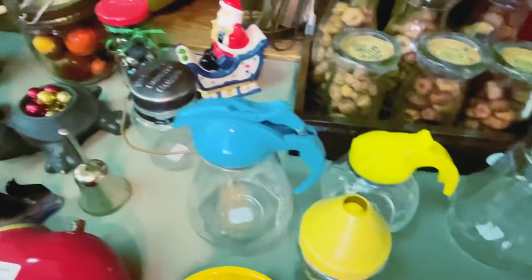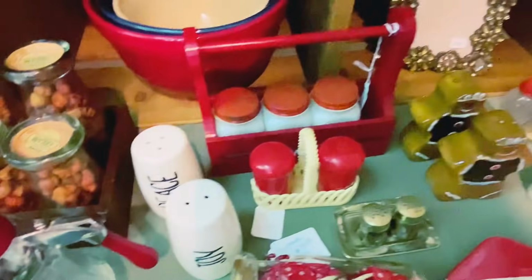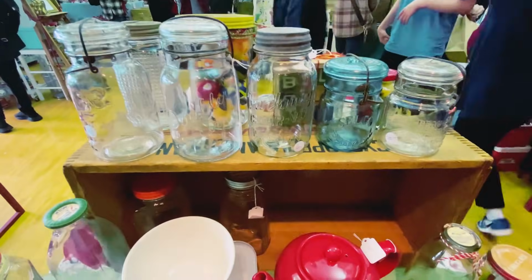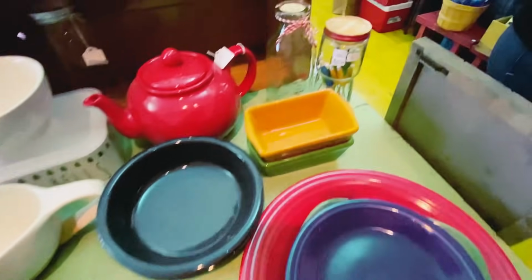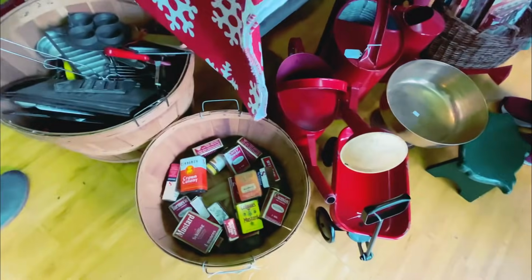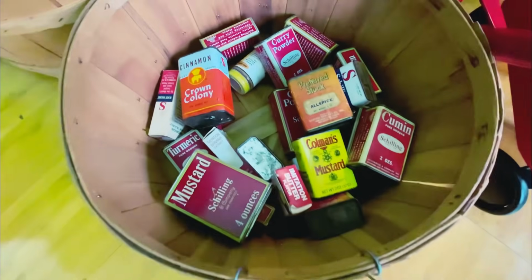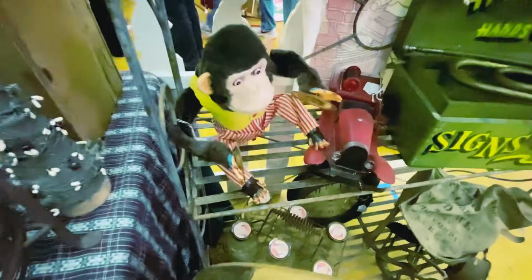This little area had lots of little jars for putting your craft items in. It was real fun. The jars that Sarah and I like, the vintage jars, and then there was some replica or newer type Fiestaware. This bushel basket was probably full yesterday. I wonder if it was, at being $2 a piece for all those old spices.